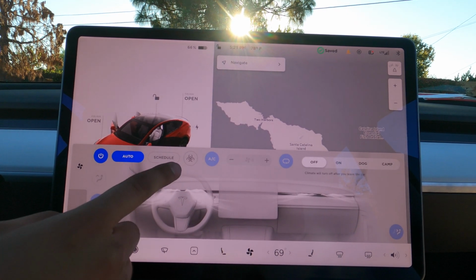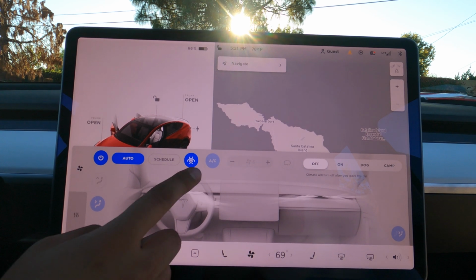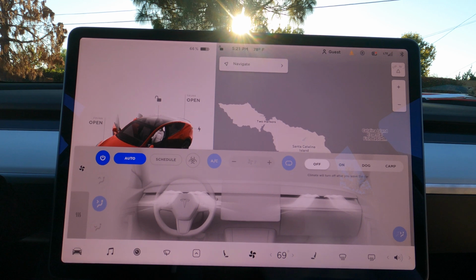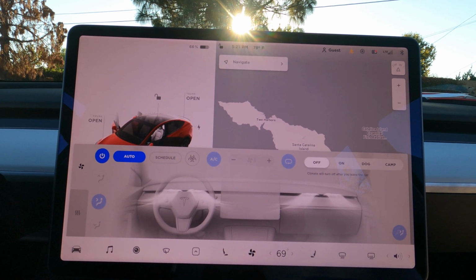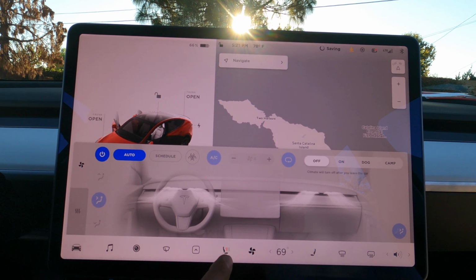really nice. And there is also the HEPA filter, and that does the whole biohazard thing where it cleans the air really nicely too. If you're in a really smoggy area, it'll do that, especially in LA or any other area like that. And then you also have heated seats here, so you can quickly adjust them, and you can adjust it for all 5 seats.